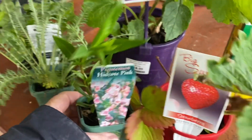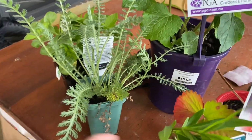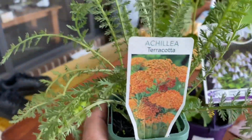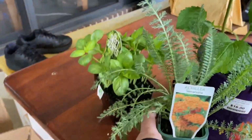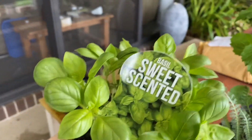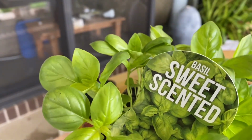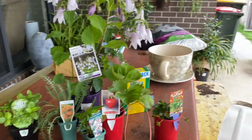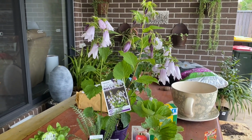Then I've got a couple of tube stock. I've got some penstemon, Hidcote Pink, and I got some Achillea, and I hope that that's the right pronunciation. Some terracotta. Look at that. That is beautiful. I can see that going really well in a nice bunch. And I got some nice basil. Do you know, I have bought basil after basil over the years. Never grown well for me, but I will keep trying. So these are going to go in those pots that the dahlias came out of, and we will see how we go.